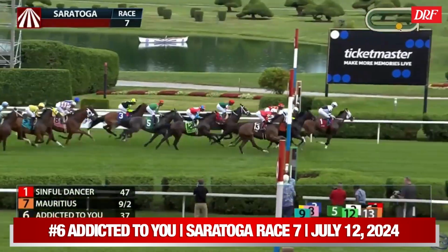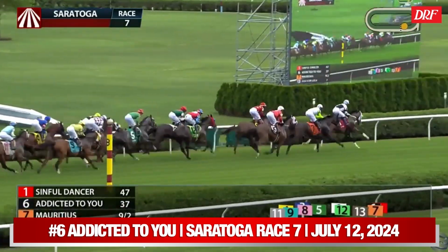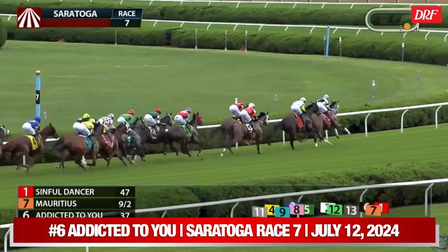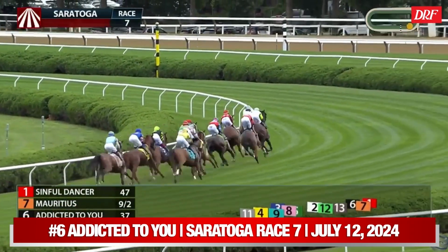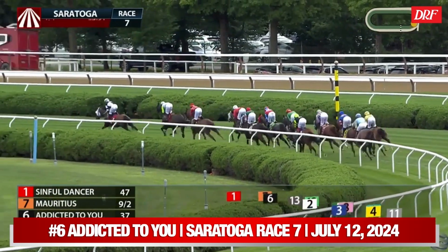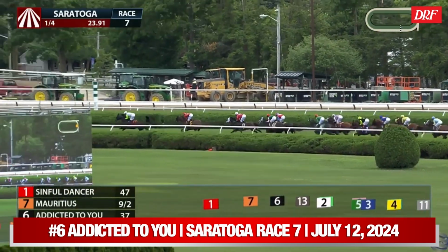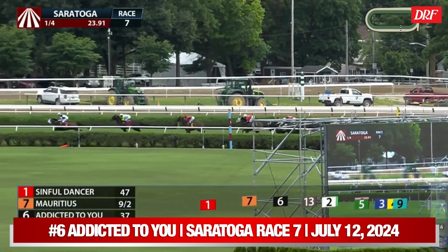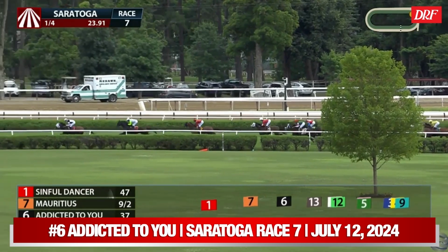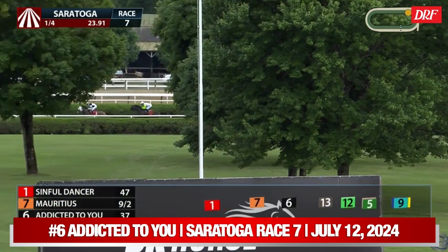And you can kind of see the number 1, Sinful Dancer, is a big long shot. He breaks alertly, and he's the kind of horse that wants to run off on the front end. And anybody that tries to go close to him early is just going to get dragged along into a pace that's a little bit unreasonable for the distance. And you can see that both the number 7, Mauritius, and the number 6, Addicted to You, are trying to chase that leader as the entire field starts to get strung out onto the backstretch. And this is a pace that really does just completely fall apart.